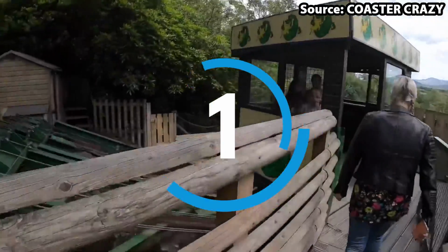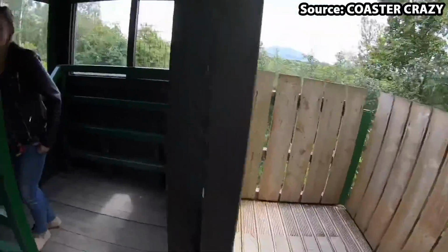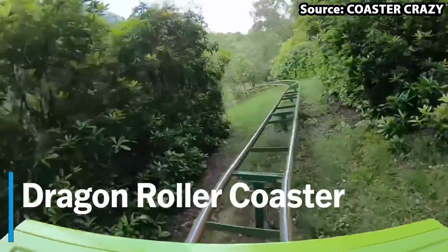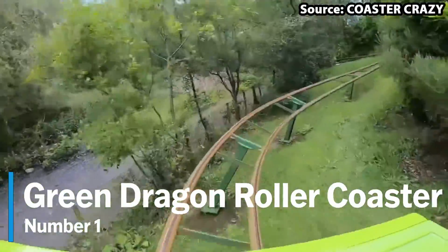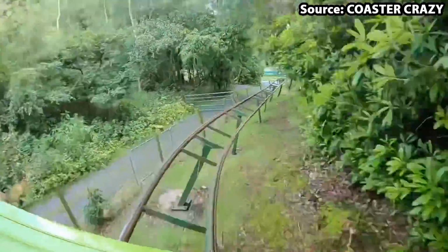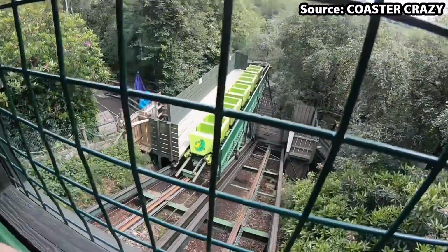We have made it to our number 1 spot, and in my eyes the best ride at the park, we have got none other than Green Dragon Roller Coaster. And where do I begin when talking about this ride? As if I was going to talk about every great part, we would literally drag on and drag on and drag on all day.